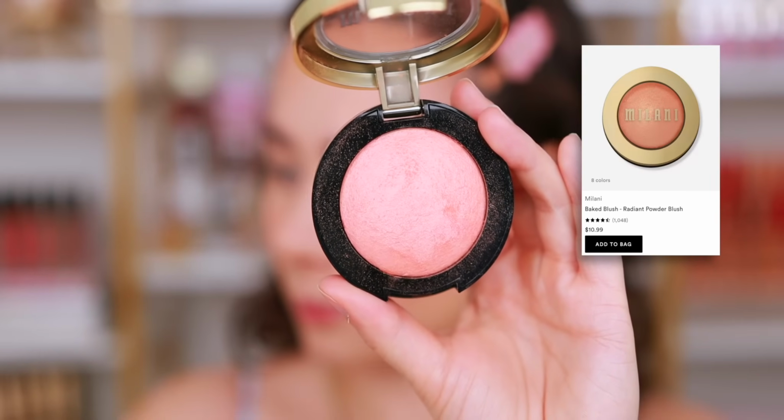And then powder blushes. So this was consistently #1 across all 3 retailers. So it's the best-selling powder blush. It's Milani. It's the Luminoso blush. Here we are. This is Luminoso. This is definitely the best-selling powder blush shade at the drugstore as well. It's this gorgeous peachy color.